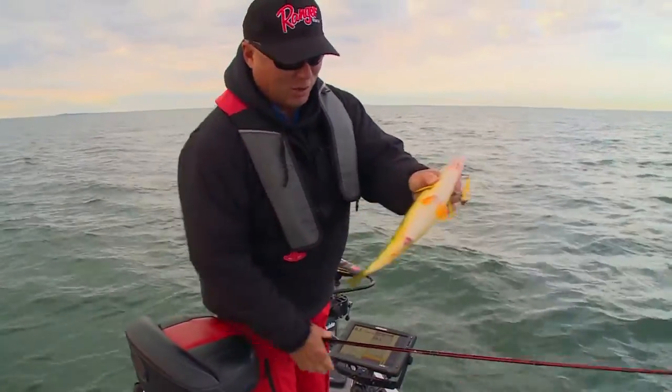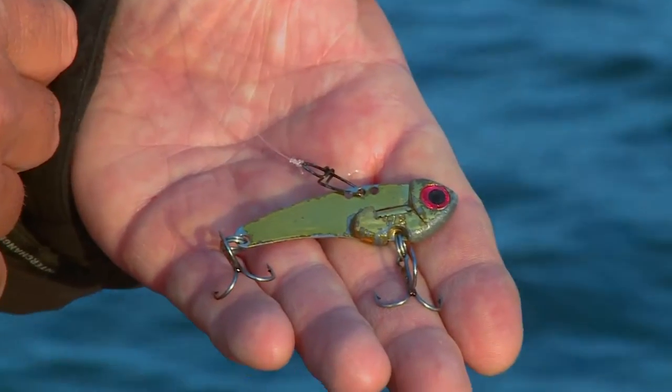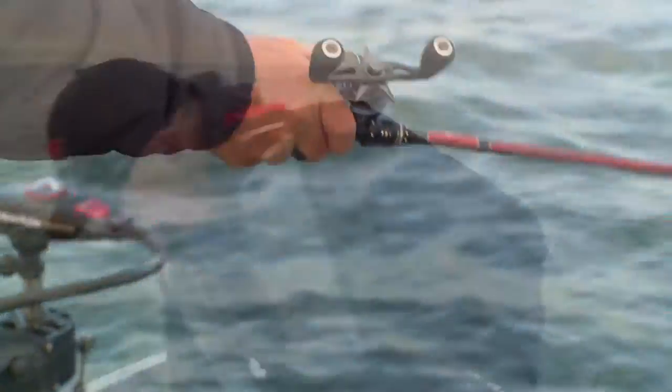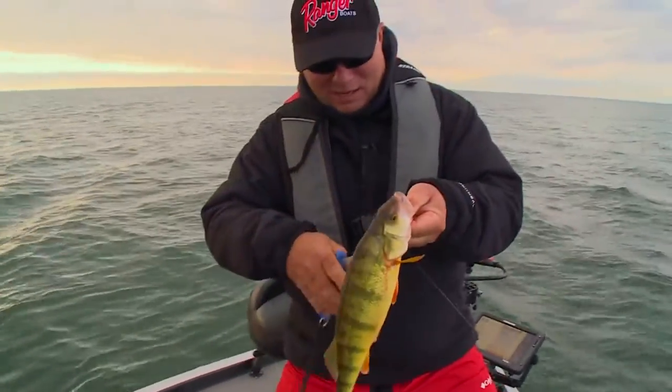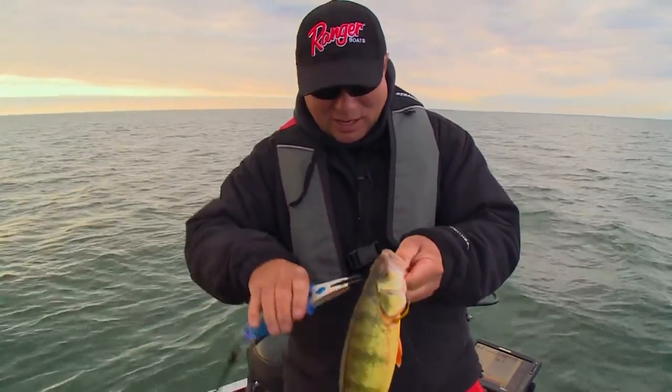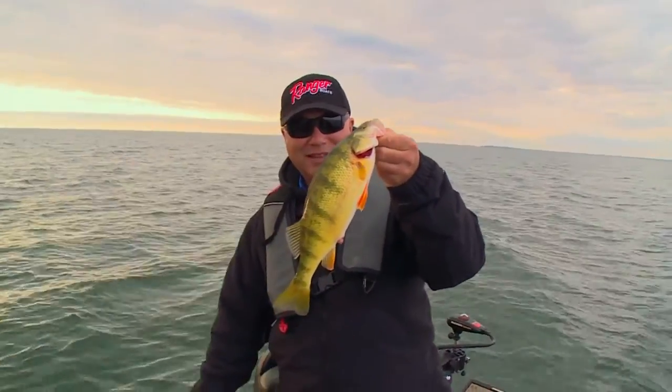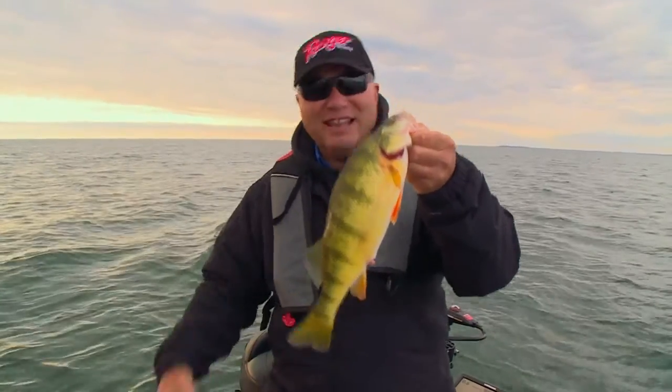That's a monster perch. And that's the cool thing about blade baits, they will catch just about anything that swims. That's a big, big perch. And that will taste very good with those walleyes. What do you think? All right, it's going in the live well too.